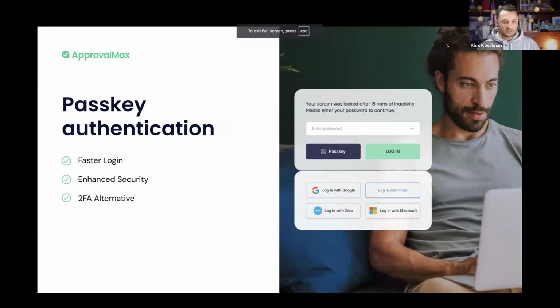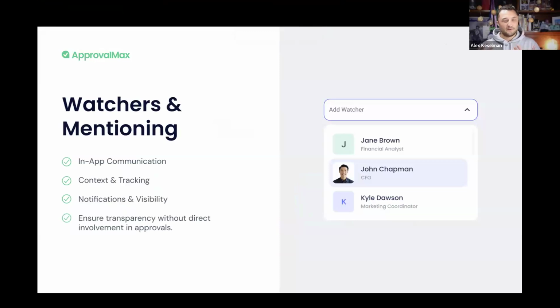Next thing, I think we're coming to the end of 2024 highlights, and I'm super happy that we're going into 2025. I cannot wait to share some of the things that we're going to release very, very soon. But this next feature is also a very interesting one. That previous feature was all about security. Some other features were all about financial controls and making sure that everything is auditable, that you're making your approvals on time. This one is all about the communication and the convenience of using ApprovalMax.